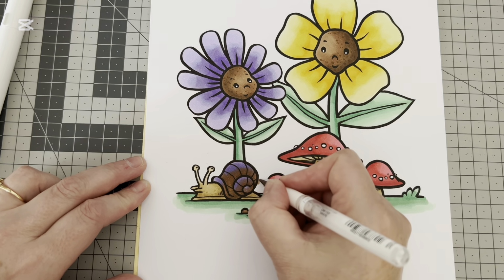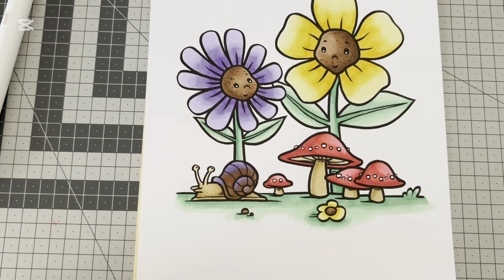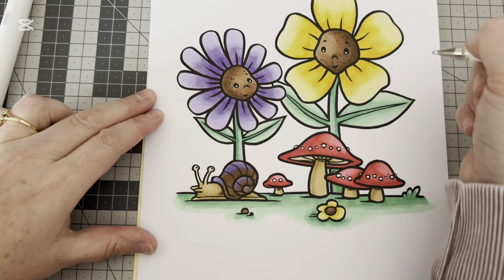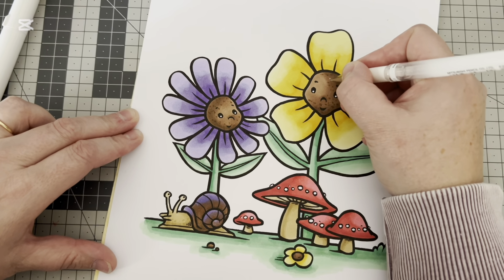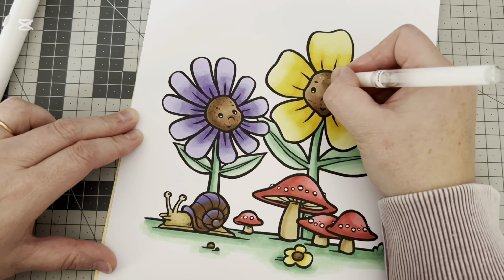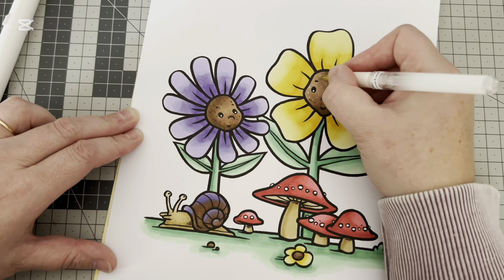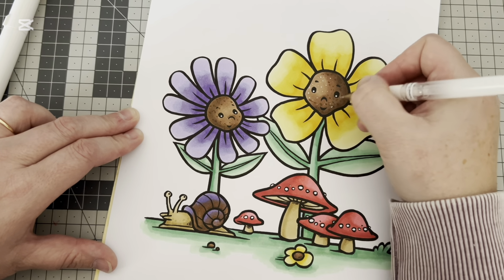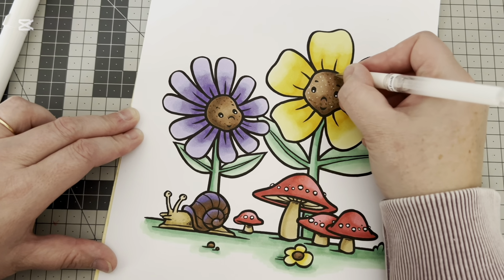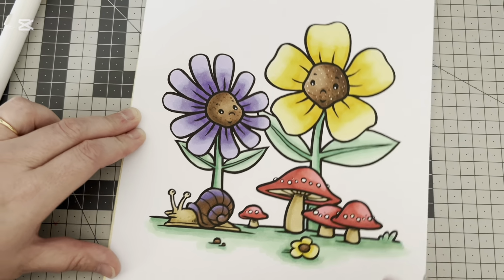Okay, while we've got that out, we're going to fix that mistake I made there. We're going to use our gel pen just to cover over where I went outside the line there, so it's not so noticeable. And then we're going to add some details to the rest of our page, trying not to smear what I've already put down. So I'm going to add some white dots to my flowers as well. We're going to add the white dots all over, just to create a little bit of interest.